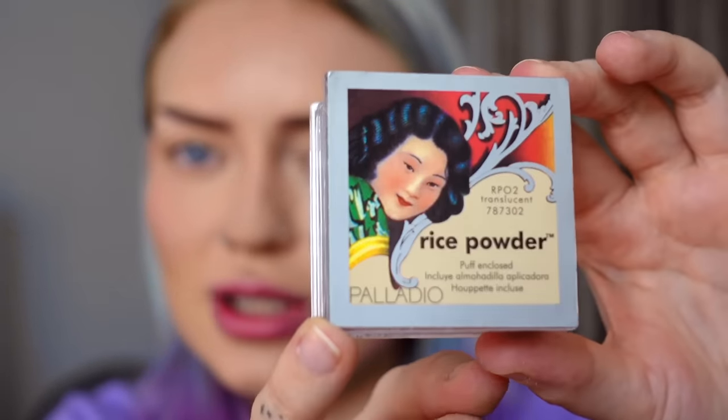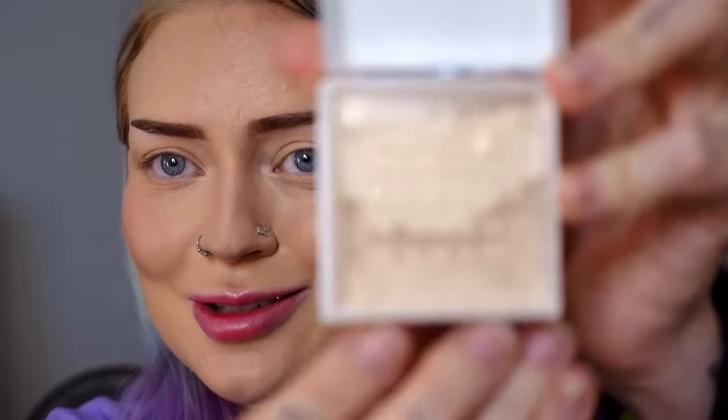Okay, so this is what it looks like. Really cute, and this is what it looks like from the inside. Doesn't want to focus. Okay. Oh! It smells like the kind of makeup you always got as a child, like in those huge makeup boxes that weren't pigmented at all and were all super shitty. But it smells exactly like that, like your mom's makeup bag. I feel like when powder smells like this, it's good.